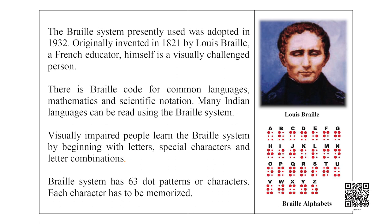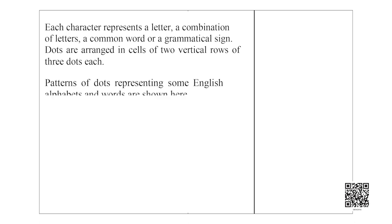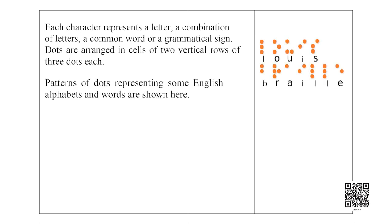Each character has to be memorized. Each character represents a letter, a combination of letters, a common word, or a grammatical sign. The dots are arranged in cells of two vertical columns of three dots each. Some patterns of dots representing some English alphabets and words are shown here. These patterns are usually embossed on Braille sheets.